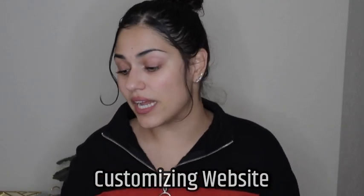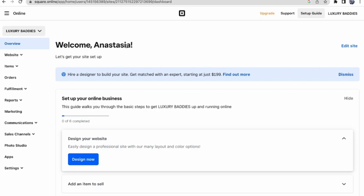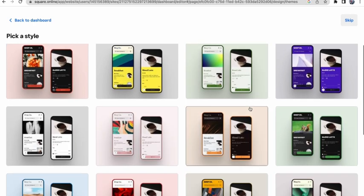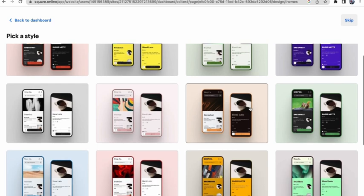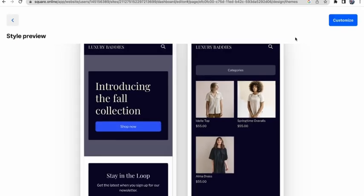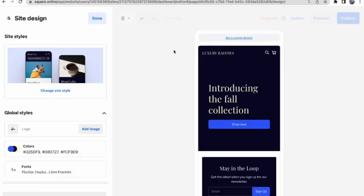Now this is where we're going to go ahead and start customizing our website. So what you're going to do is you're going to go to this drop down here and click on website. You're going to click on edit site. You can see that they kind of already gave you guys some templates that might suit your store's aesthetic. After looking through them and after looking through one that I might kind of like for my store, I think I'm going to go ahead and go with this theme here. So go ahead and click the one that you like and click on customize.